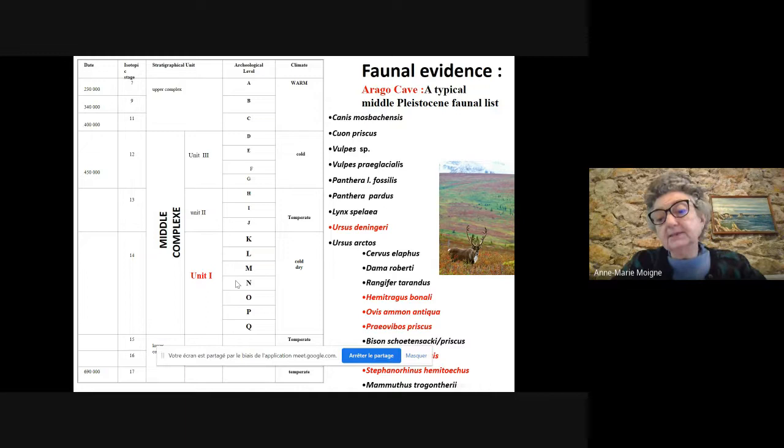And this muskox, old one and not so evolved, bison, and the huge infilling of the Arago cave is nice because we can see a change between first Bison schoetensacki, which you can see in Isernia in a few days, but it's replaced with Bison priscus, and Bison priscus will be the bison everybody knows in the upper Middle Pleistocene and Upper Pleistocene. Equus mosbachensis is also the first caballine horse we know, still about 800,000 years ago here in Europe, and it is also a good species to know that we are at the beginning of the Middle Pleistocene.